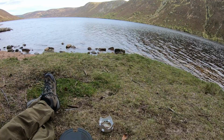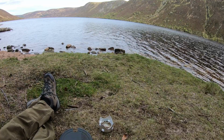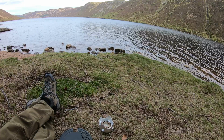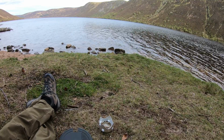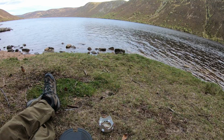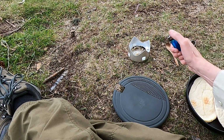For lunch today, I'm just going to have some pita breads with feta, tomatoes, spring onion and some lemon salad dressing. Just something nice and light because it's warm. I've got my Trangia Mini with me and I'm using bioethanol gel. It's the first time I've used the Mini, so we'll see how we get on with it.